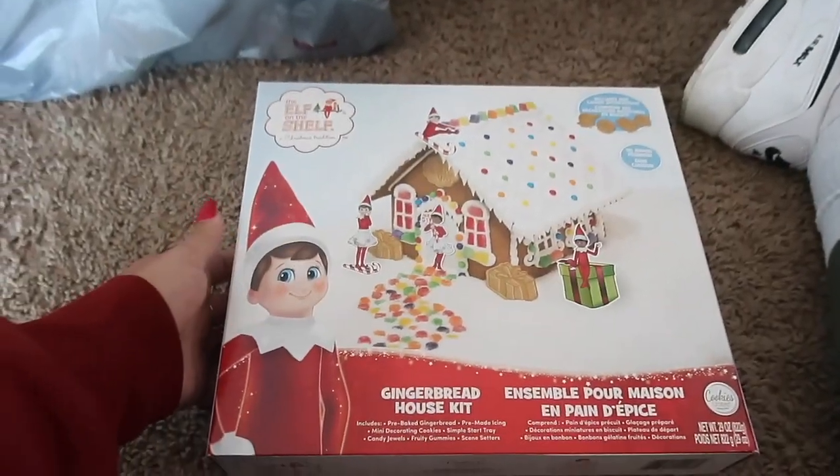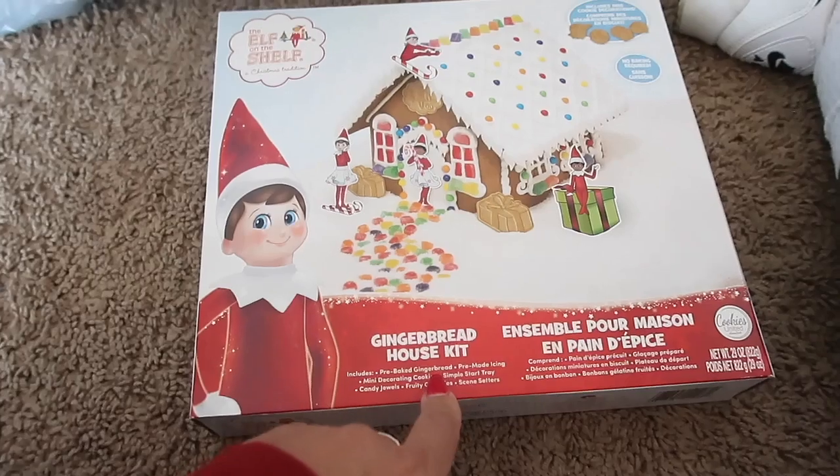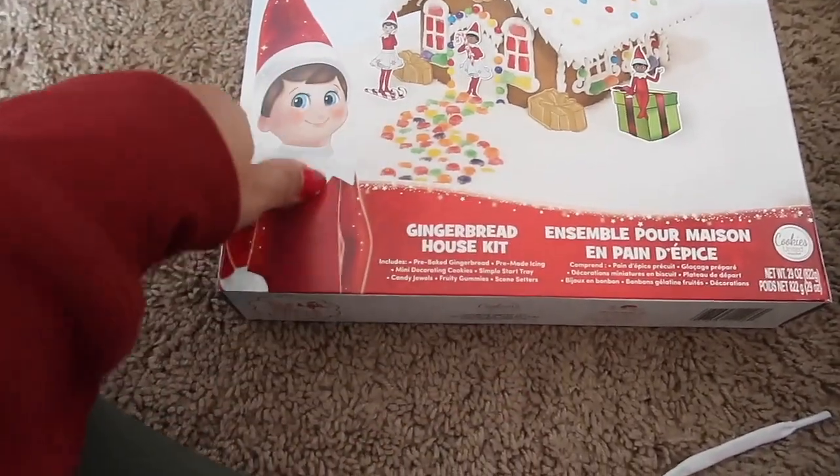And then I got Elijah this Elf on the Shelf gingerbread house kit because he has been asking for a gingerbread house. So I thought that this would be a fun little thing for him to do. They were on sale for 60% off, so I just got three of them. So yeah, that is everything I got.